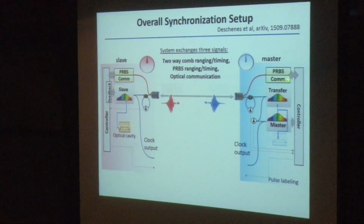So instead, we have a transfer comb, and we set the slave and transfer to run at different rep rates and do the same sort of heterodyne linear optical sampling here and in reverse here to measure the ever-progressing time offset between the slave and transfer combs, do the same measurement between the transfer and master, and ultimately link it all together so we have the timing between the master and the slave. And so when it's all done, we should have the same clock output at each site. They should have the same time.